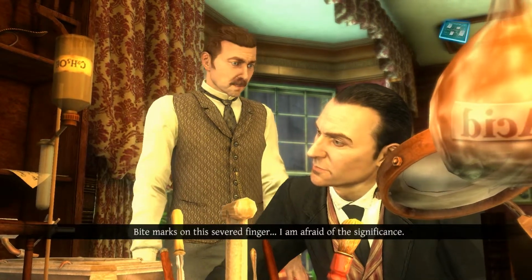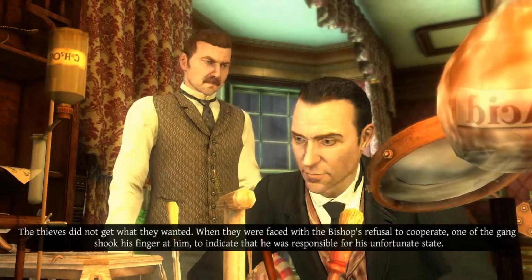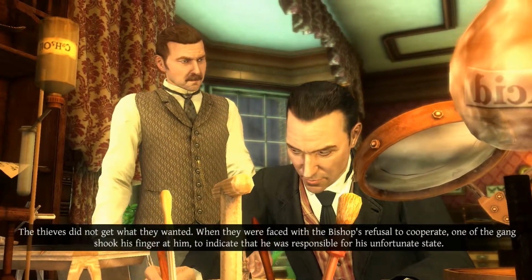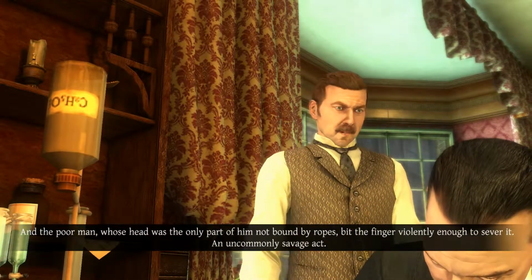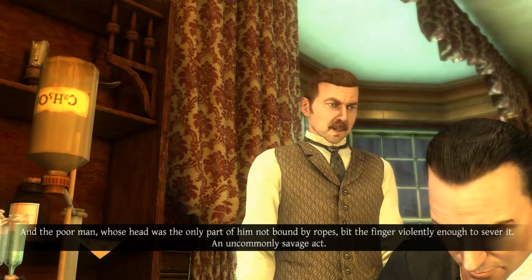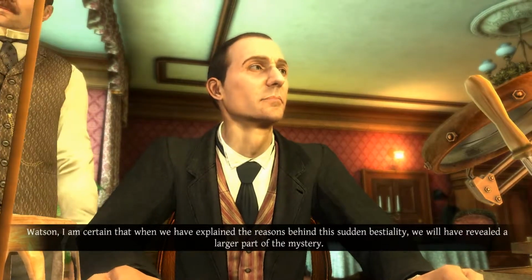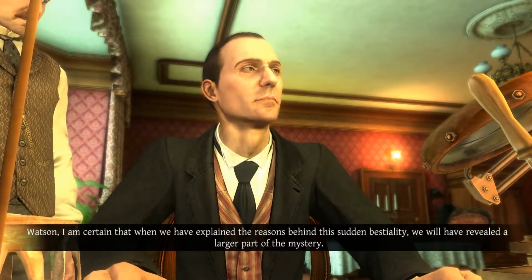Oh! Bite marks on this severed finger. I'm afraid of the significance. The thieves didn't get what they wanted. When they were faced with the bishop's refusal to cooperate, one of the gang shook his finger at him to indicate that he was responsible for his unfortunate state. And the poor man, whose head was the only part of him not bound by ropes, bit the finger violently enough to sever it. An uncommonly savage act. Watson, I am certain that when we have explained the reasons behind this sudden bestiality, we will have revealed a larger part of the mystery.